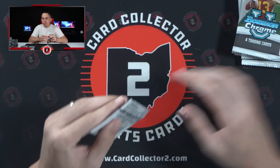Bunch of Iowa guys in this. Lineman, wide receiver. I think there's one more. I feel like the checklist is definitely deeper than some of the past years. I feel like there's a lot more guys in this product, which is great. I love it.